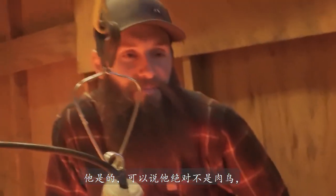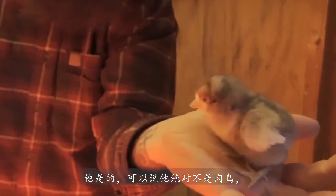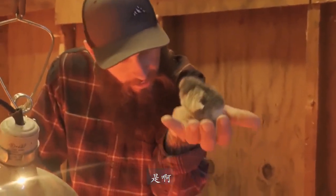This one. Look, guys. We got an imposter. I wonder what he is. I don't know. You got him? Yeah, we'll see. Cutie. He's definitely not a meat bird, that's a fact. It's all right, you're a cutie though. Look at his face. He's so cute. He can be one of our layers, hopefully. Hopefully. Might be a new rooster too, you never know.